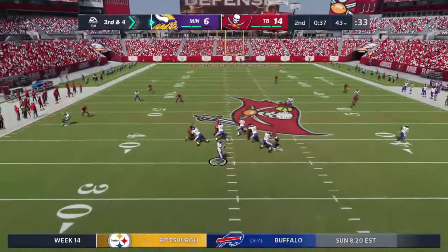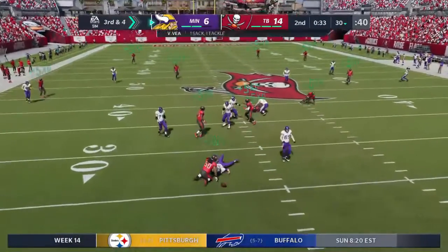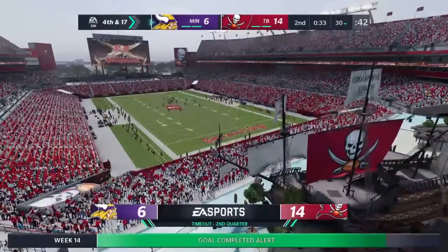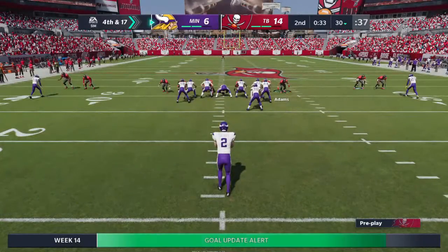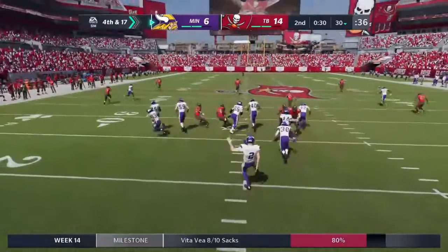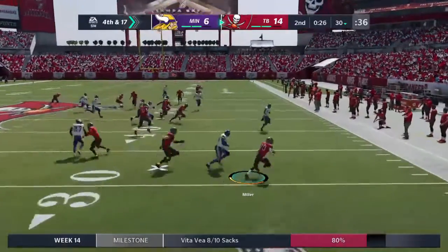Again, it's Cousins. And down he goes, a Buccaneer sack. Now the Bucs going to use the first of their timeouts as the clock will stop with 33 seconds to go in the first half. So on fourth down, Britton Colquitt on to punt. He was called on 3 times in the win last week as his first one here's away.